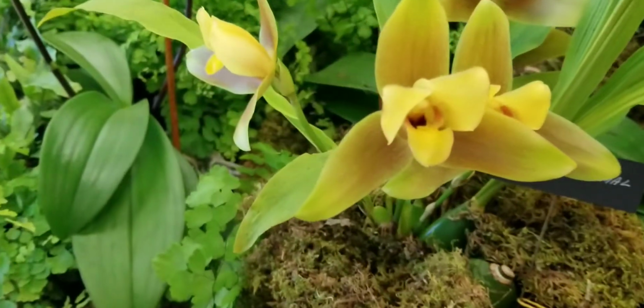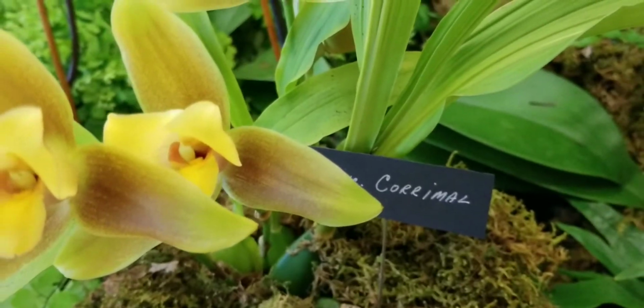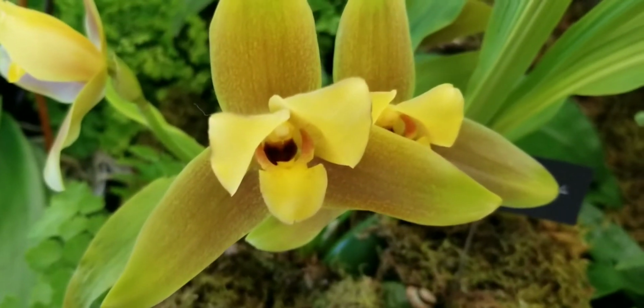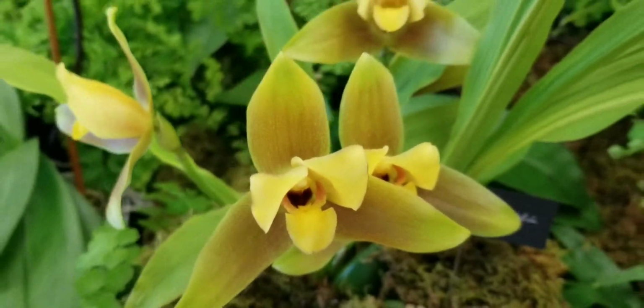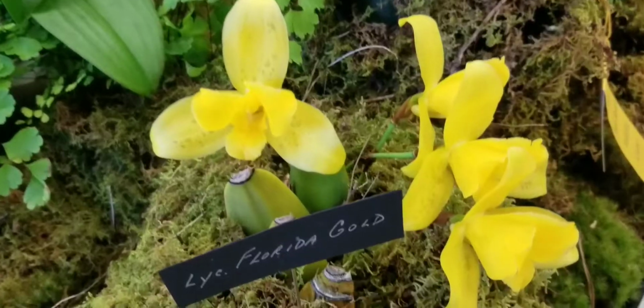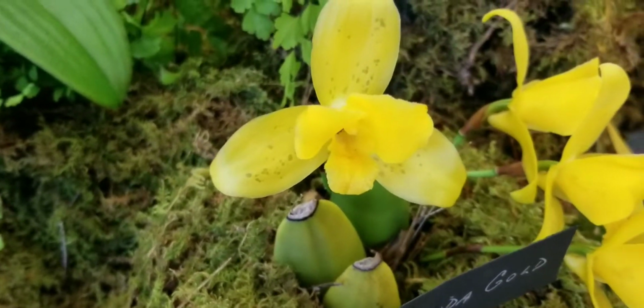Lycaste. Corey Mall was also nominated for judging. Beautiful. And Florida Gold Lycaste. How cool is this little thing? There's no leaves.